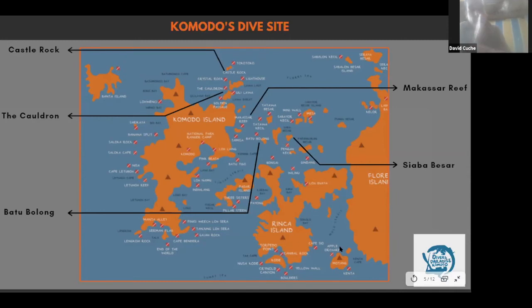Central, it takes about an hour and a half to go there, about 30 kilometers. North, it's about 2 hours to get there, about 40 kilometers. Now you have the south. The south is way further. This one cannot be done on a day trip. You need to go with a liveaboard.